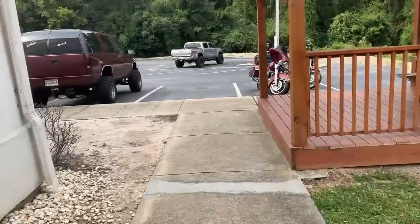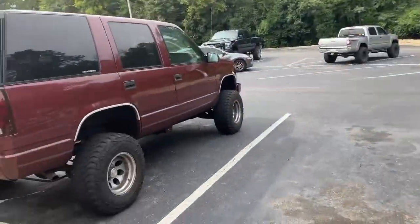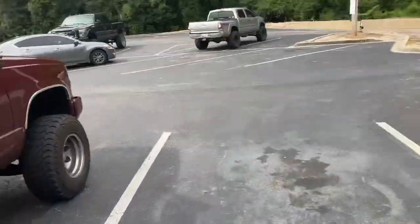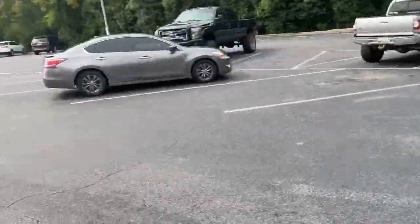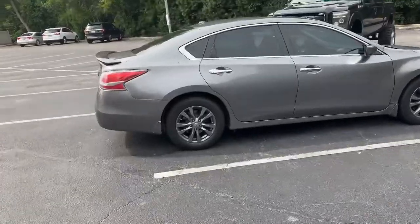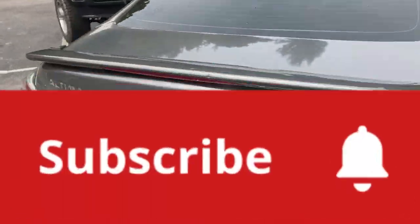All right, you guys. So, I like the little burgundy. These are cute. Oh, a Harley Davidson. Anyway, y'all, this is my car. I'm so excited. I'm grateful. I see a little bird shit.